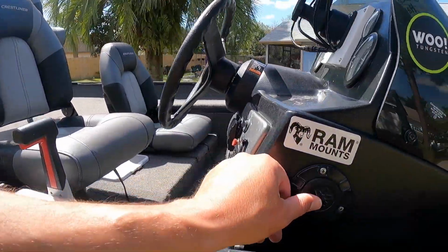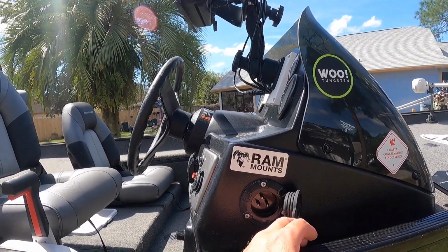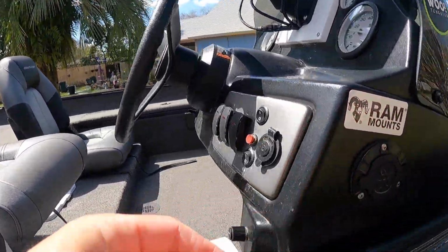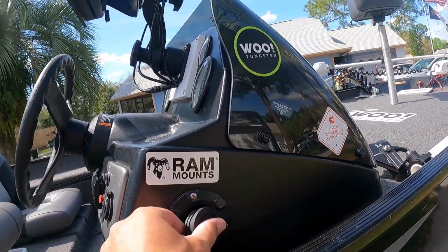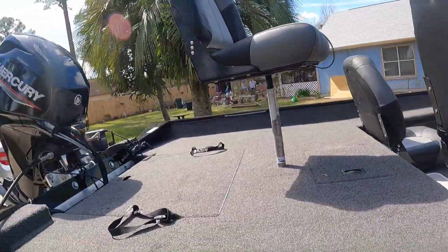I installed a charging point, a charger plug-in port for the batteries for the Noco. So I have the Noco battery charger down there, and I have this connected to it. So if I just want to charge my batteries, I just plug an extension cord in there. Perfect. I don't have to struggle trying to plug anything in.